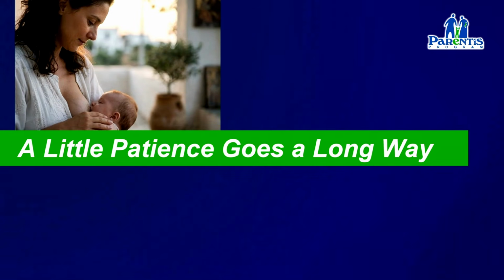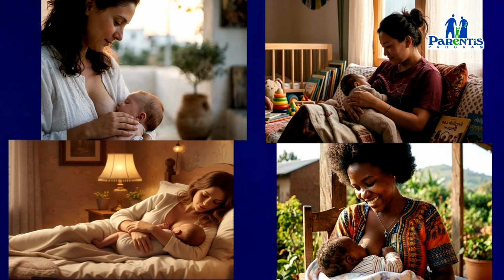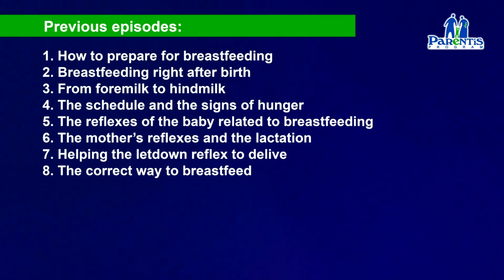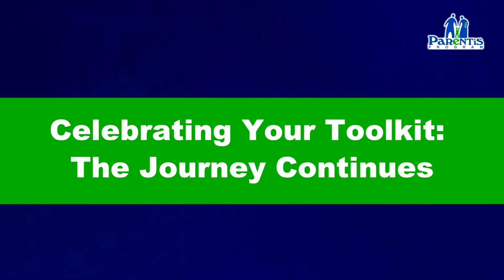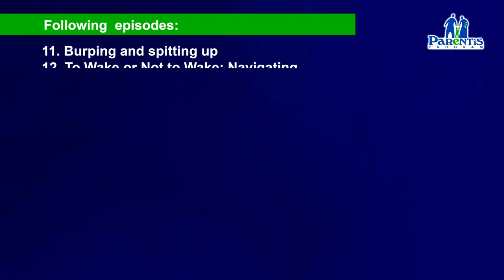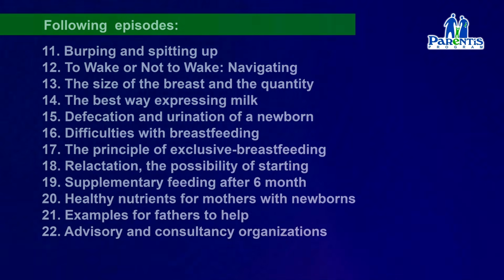Remember, a little bit of patience goes a long way. If you stay persistent, your baby will soon become comfortable feeding from both sides, making the process smoother for everyone. You have learned an incredible amount about breastfeeding in these first 10 episodes. From the first latch to mastering the letdown, you are building a toolkit of knowledge that will serve you and your baby for months to come. But our journey doesn't end here. There are still many practical day-to-day topics to cover to keep you feeling prepared and relaxed.